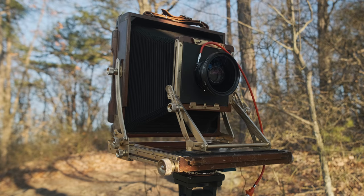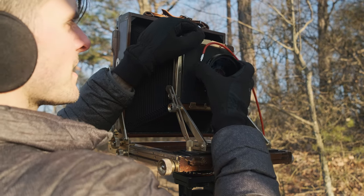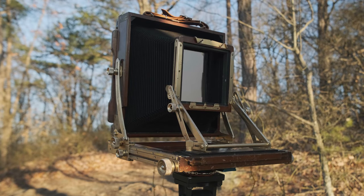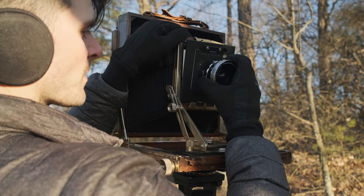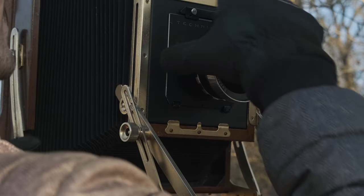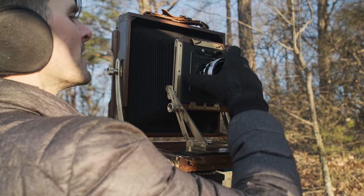So I'm gonna try one more shot. And for this one, I knew I was coming here today. I've been here before. I knew I kind of wanted to do the shot that I'm doing. So I brought my even wider lens. I just had the 150 on there, and now I'm putting on my 121. This is an f/8 older Super Angulon. Oldie, but a goodie. This lens is really finicky.